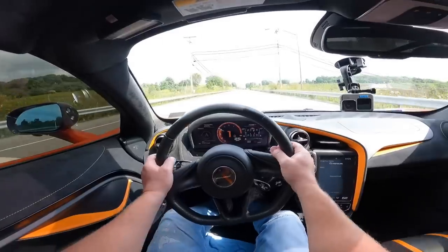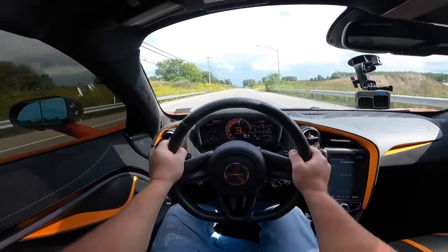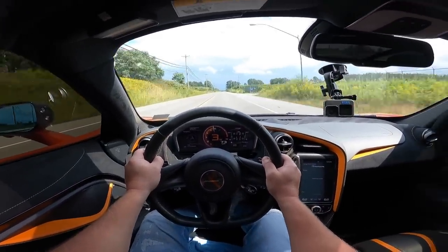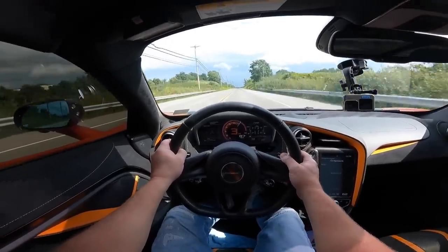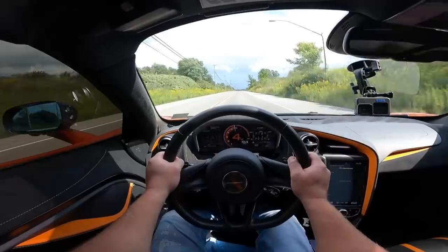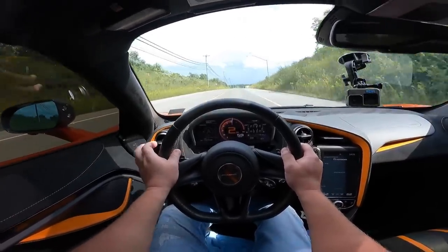Dude, this is another car that's just like illegally fast. It's like you start driving and you're so focused on looking at the road, and then you look down on the speedometer and you're like, oh my God. Those turbos kick in. Oof. And this car is mental.